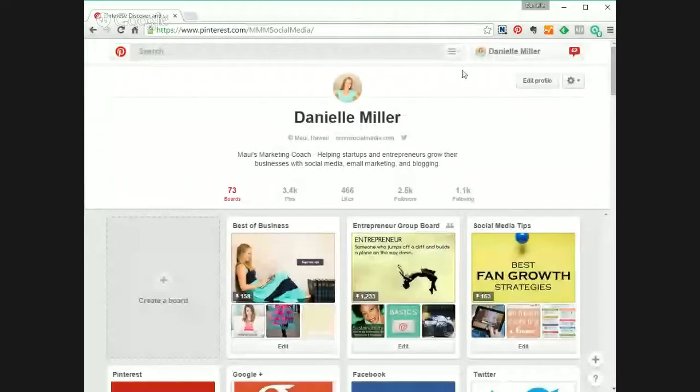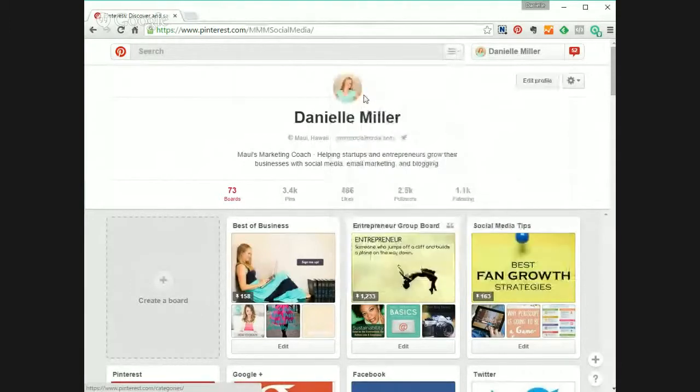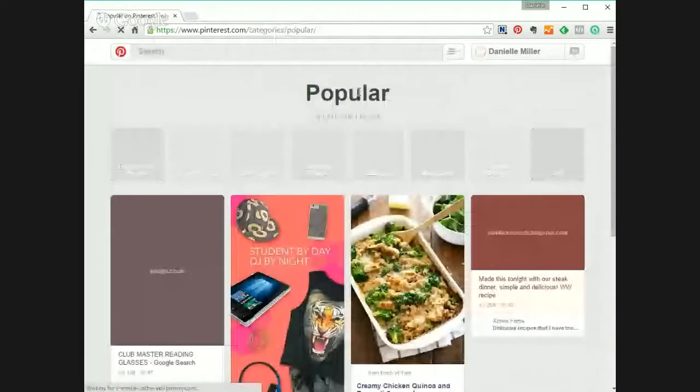Little demo about this. The first tip was pick up on what's popular. And what I mean by that is go to your little menu up in the search bar and go to your popular feed. This is basically like what's trending right now. What's on the move. I'm looking to see if there's anything relevant for my business, because this is kind of where the style is headed. And so it's a good idea to add popular pins to your boards.